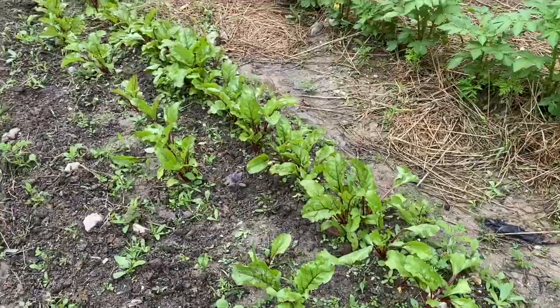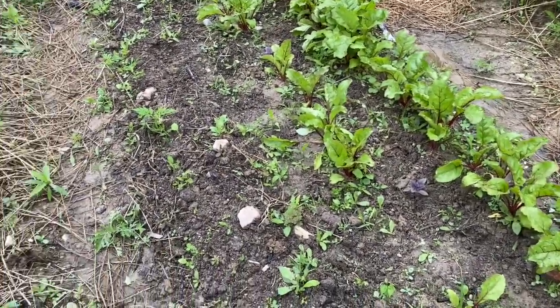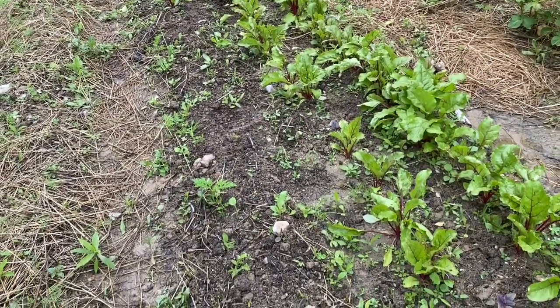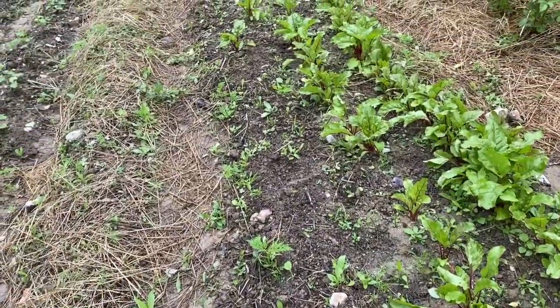All of our beets coming in. I actually added in some tatsoi, lettuce, and kale to this bed too, just to see if I can mimic that permaculture concept. And I've added more beets along the edge here, just to succession plant.